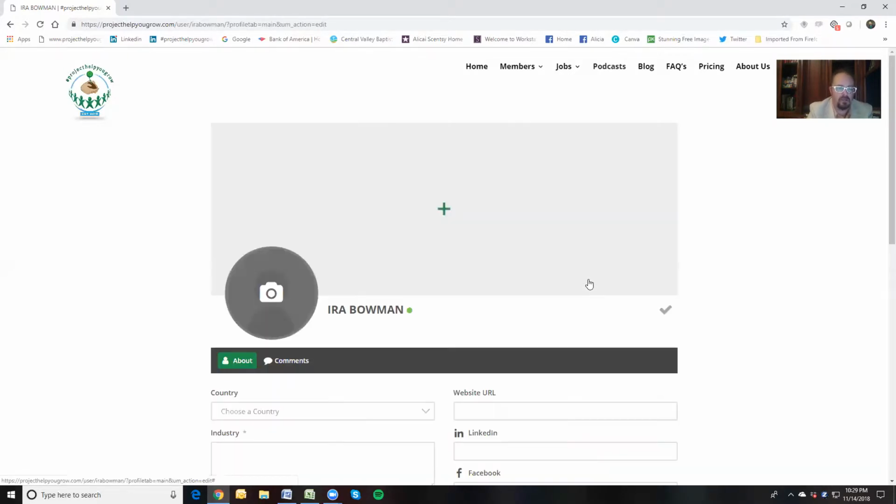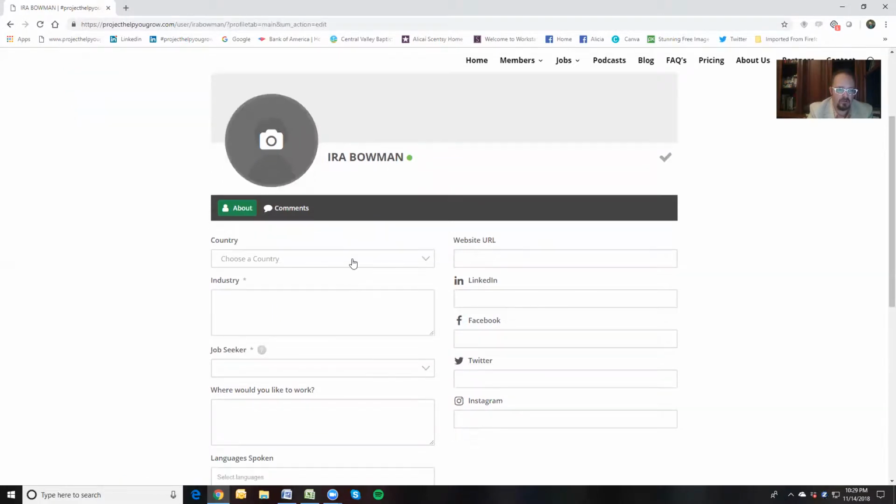Okay, so go ahead and fill all this stuff out. Fill it all out. Every last bit of information. In the United States or wherever you happen to be from, this is where you live. The reason why you have to fill that out is because some employers, some recruiters will only consider you if you are where their job is. So it's not where you want to be, it's where you are. Where you want to work is down here. This is where you are now.